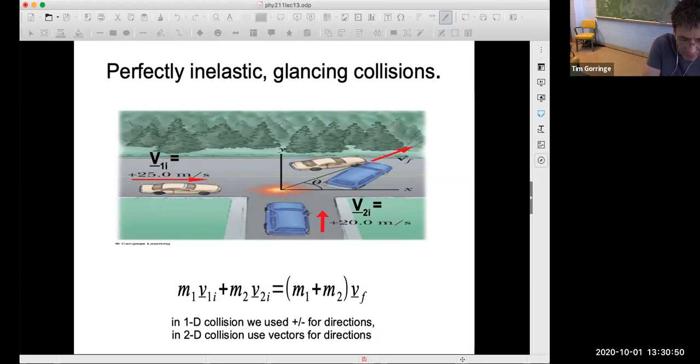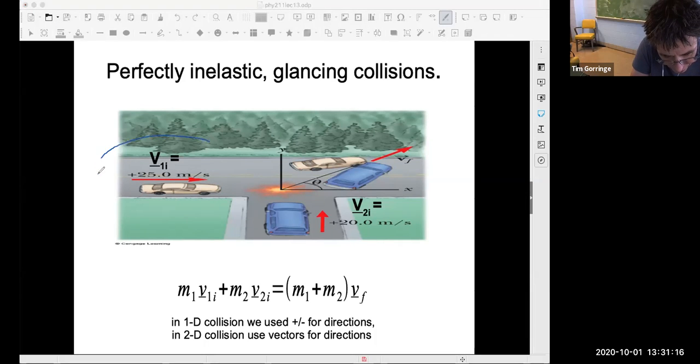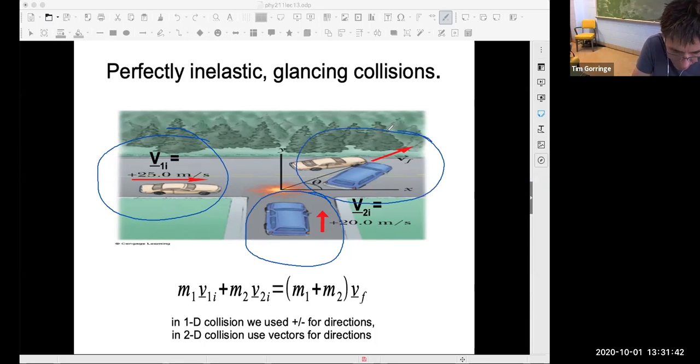Okay, so here's the perfectly inelastic glancing collision, and this is actually the situation that happened to me. And here in this picture, we're imagining that collision. I've got to get my pen working again. There's a car over here on the left that's traveling to the right. It's an ivory colored car. And there's a van down here that's traveling upwards, a blue colored van, and they strike one another in this intersection. And they've struck one another and stuck themselves together. And over here on the top right is the wreckage moving off.